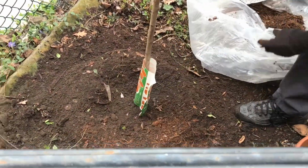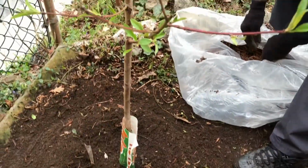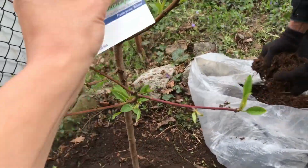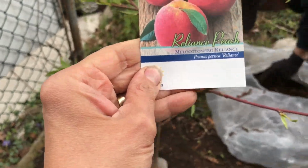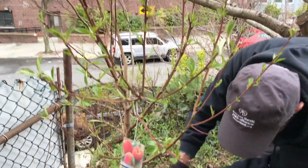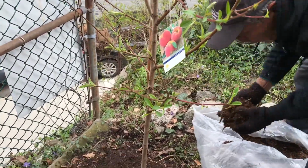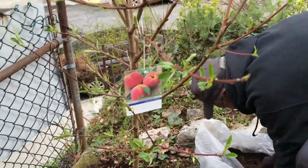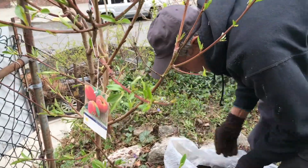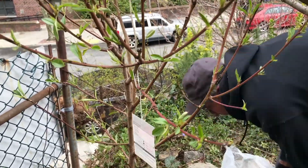All right, so we're just topping it off, giving it a nice little dressing. But yeah, I am so looking forward to this peach. See that? Didn't even plan on getting a peach tree today, David. I love peaches. I didn't give you no rebuttal. And I got a dwarf one. I mean, I just thought it was perfect for any little spot that we were going to pick.